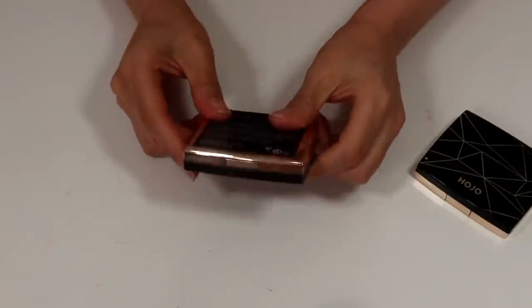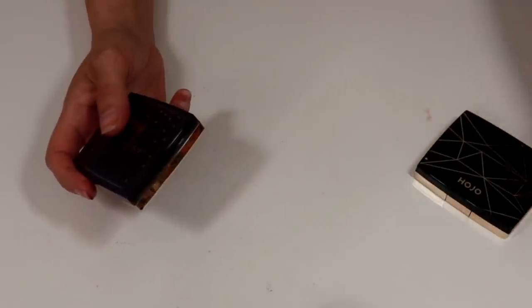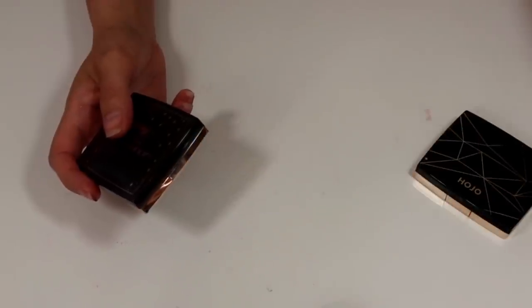Also, I had the new Iced Out highlighter from ABH, but I decluttered it because I thought Solar Sailor from Kaleidos was nicer, and I already had it, so I gave the Iced Out one to my lovely friend Rebecca, because I thought she would enjoy it.